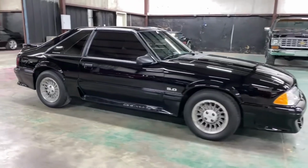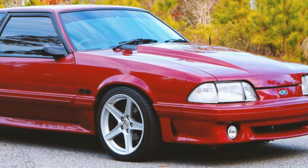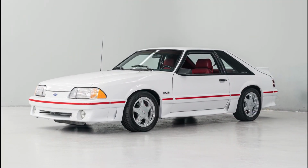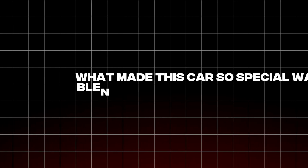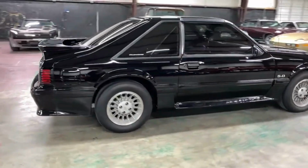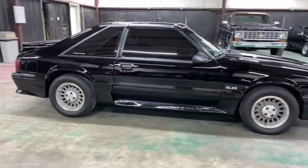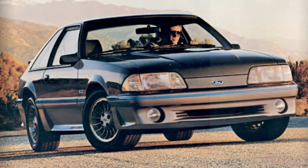With its lightweight design and rear-wheel drive, it was ready to tear up the road with some slick handling that made it feel like a true muscle car, without all the sluggishness of the past. What made this car so special was how it blended the old-school muscle car vibes with modern technology. The aerodynamic body gave it a sleek, aggressive look, while the updated suspension smoothed out the ride, but still let you enjoy those sharp turns.